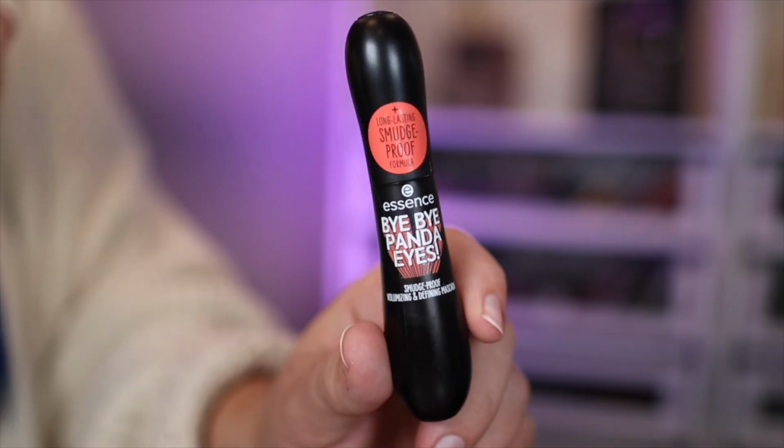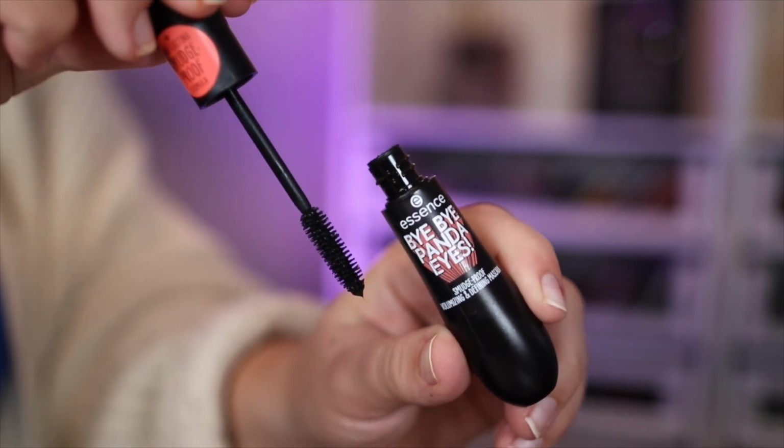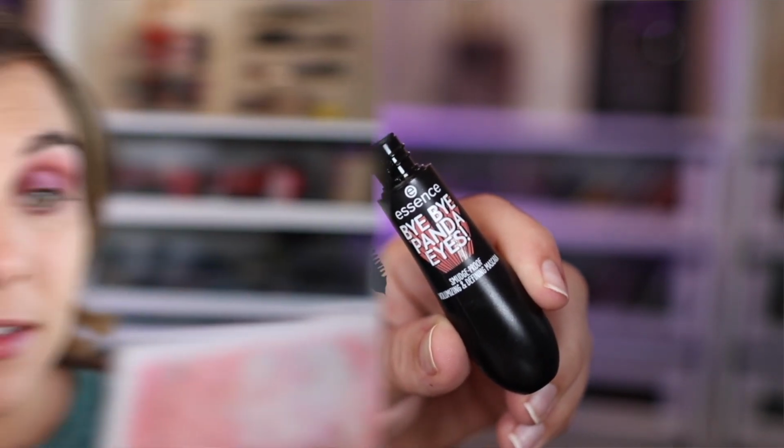This is a new one I'm trying from Essence. It's called Bye Bye Panda Eyes, and I'm trying it because after using the Victoria Beckham mascara, it's a tubing mascara, a couple of you guys asked if I knew of any drugstore tubing mascaras, and no, I had no idea. So I set out on a mission to find some, and I did. I bought a few. I'm trying a few. This is one of them.